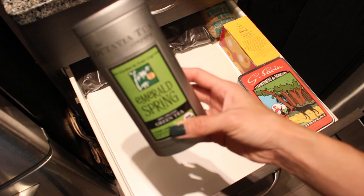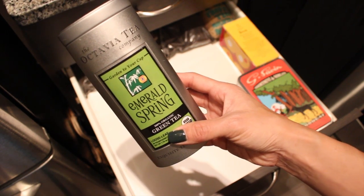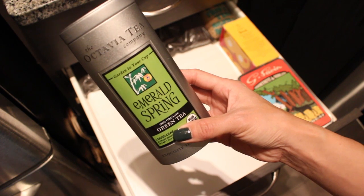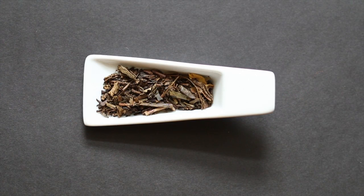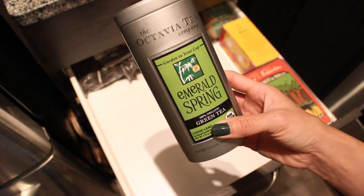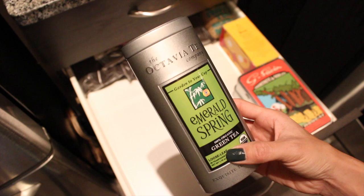This one is from the Octavia Tea Company, and it's in the flavor Emerald Spring. This is an organic green tea. It used to be one of my favorite green teas, but I haven't really been into green tea lately, so I'm not really a big fan of this anymore. I actually contemplated getting rid of this because it's quite old and I never drink it anymore, but I think I'm gonna brew it 1 or 2 more times to try it, and I may even bring it to work. So I'm just gonna pop that in the corner here.